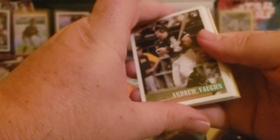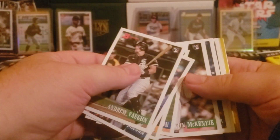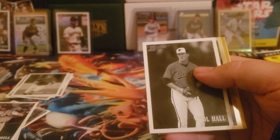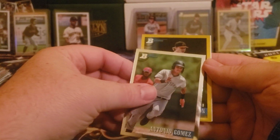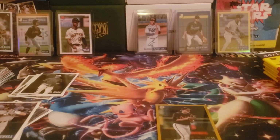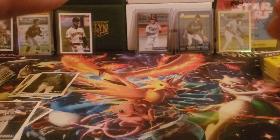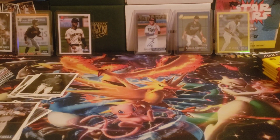DL Hall on the back. Well, looks like we got either a yellow or gold torque. Jeremy De La Rosa, there's a DL Hall, black and white. Antonio Gomez. And for the Orioles, hey, that's not a terrible one. Gunnar Henderson, gold. Needs to pick it up a little bit, but, you know, he's just a rookie this year. Give him some time, and he'll be fine.